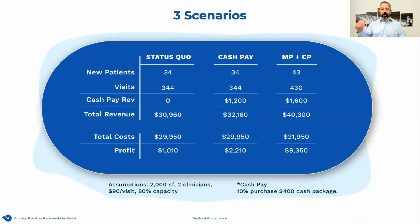The status quo, or somebody that's maximized and has cash-based service, obviously it's the one on the right.